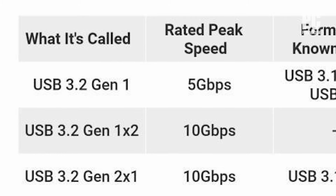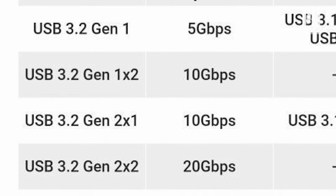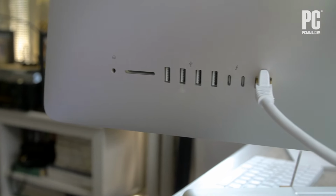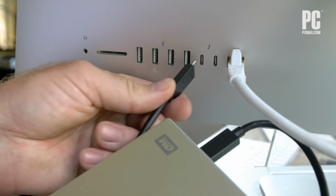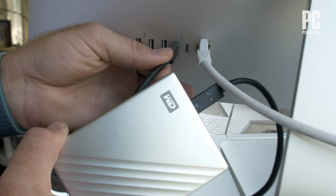Where USB-C ports get kind of tricky is that not all of them support the same speeds. The most common speed is 10 gigabytes per second, which is twice as fast as the rectangular USB 3.0 ports. A few of the newest USB-C ports go up to 20 gigabytes per second. Finally, many USB-C ports on PCs and Macs also support Thunderbolt speeds. This means you'll get up to 40 gigabytes per second, which is twice as fast as the fastest non-Thunderbolt USB-C port. But you'll need compatible Thunderbolt peripherals, like external SSDs, in order to take advantage of those maximum speeds.